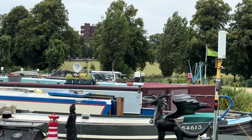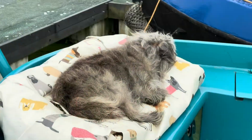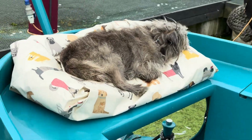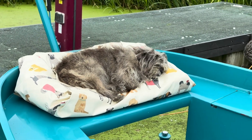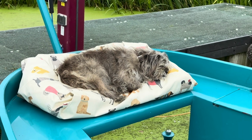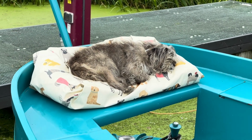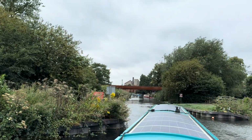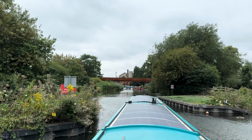Really friendly marina, Environment Agency owned, so it's really good value. Charlie is raring to go. Look at her, loins girded and everything. There you go, positively raring to go. And we'll get going. Right, adventures anew up the River Nene.